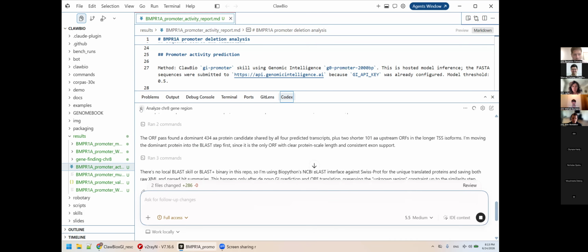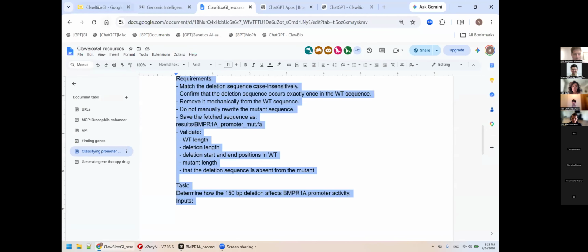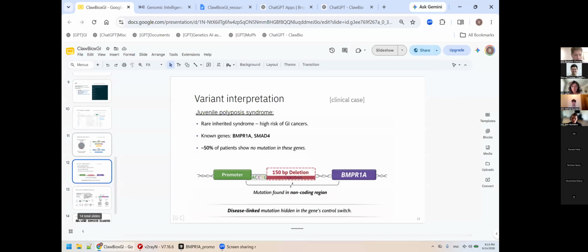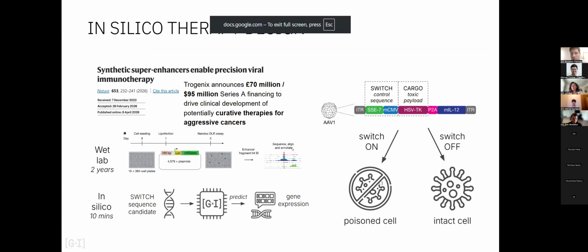Okay, while this one is running, let's move on to the third task that I prepared. It's the last one. So here we would like to make an exercise on drug development. It's actually a very interesting study published just recently, a couple of months ago in Nature, that described that there could be a type of gene therapy for a cancer.